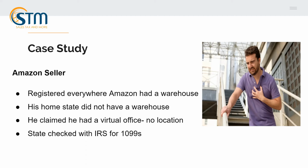Then they look at who issued the 1099, and then they see if they're registered for any other types of taxes. Well, in this instance, Amazon issued a 1099. Once you reach a certain dollar threshold, I believe it's $20,000 is what Amazon uses, they're going to issue a 1099. So the state saw that. They saw that Amazon was the one who issued this. They said, oh, we got an Amazon seller, and he should be collecting all of the sales tax on his sales to the state of Missouri. They looked at their records, and he's not.